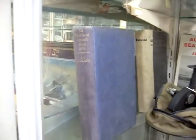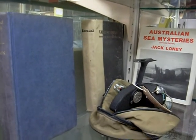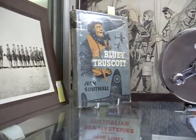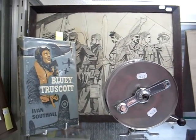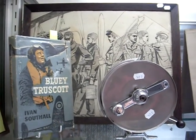De Havilland Aircraft since 1909. The Knight of Germany, all about Oswald Boelcke, who was the father of fighter pilots. Interesting book, interesting guy. The Bluey Truscott book's a fantastic bit. Really like the little pencil and ink drawing over the back there. It's by a renowned sculptor by the name of Paul Montford. He did a lot of the big friezes and stuff like that at the Shrine of Remembrance.